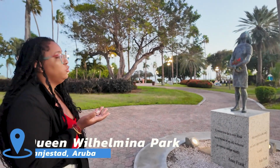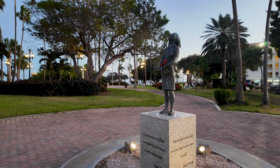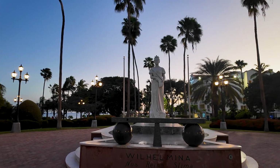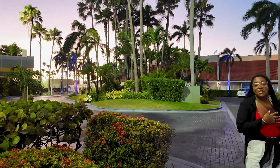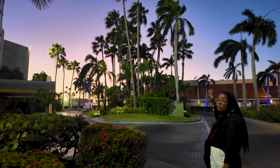This is Queen Wilhelmina Park, and at the entrance is this monument to Anne Frank, and it says, How wonderful is it that nobody need wait a single moment to improve the world. I don't know what that means. I know Reina means queen. So this is Wilhelmina, she's a queen. See how pretty the sky is? It's literally pink, orange, purple, blue.